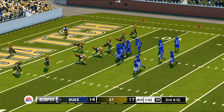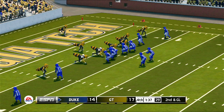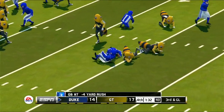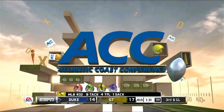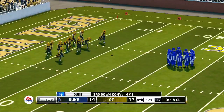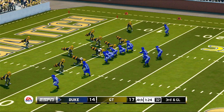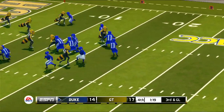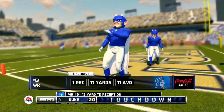Second down and goal. 7 yards for the touchdown. Just under 2 to go in the game. And they'll bring him down behind the line. And this is the 13th play of this drive. Goes to the end zone. Touchdown, and that puts them on top.